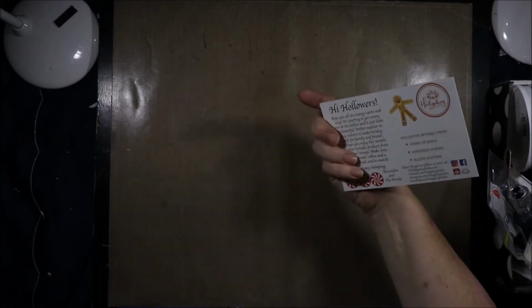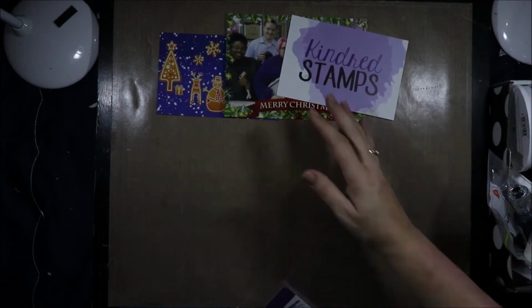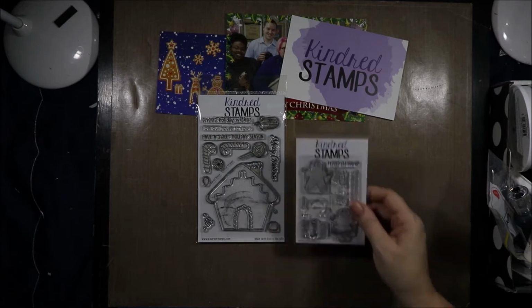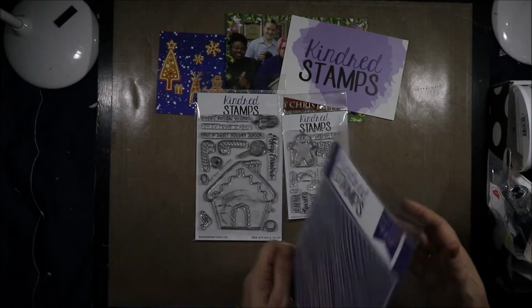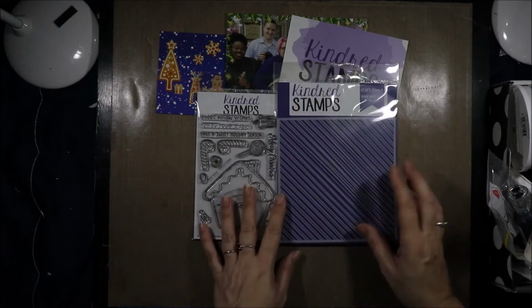We have a Happy Holidays card. We have a Hollow Team card. We have a Kindred Stamps card. Then we got the Sweet House stamp set and the Sweet Cookies stamp set. And I don't know what this stencil is called. I just call it the peppermint stencil because it doesn't have a name on it. So it looks like candy stripes or peppermint stripes to me.